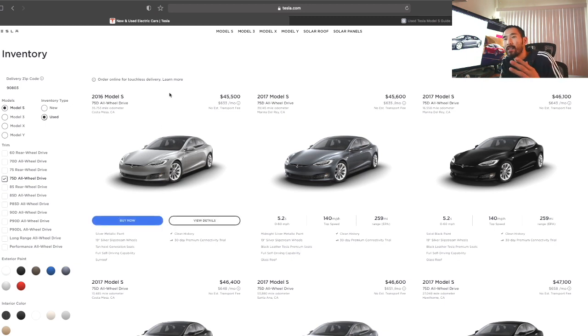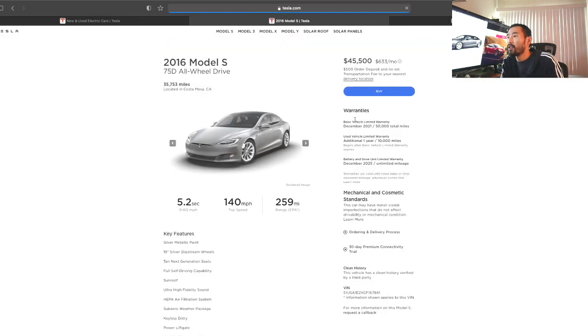So for 75D, here's a 2016 model with full self-driving for $45,500, all right? And it only has 35,000 miles. If you click on it, it's also going to show you that it has this extended warranty. All right, so it has the basic warranty till December 21, and then it's got an extended warranty for a year beyond that. So basically covered until December 22. All right, so this is $45,000.